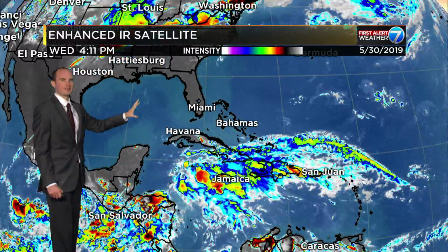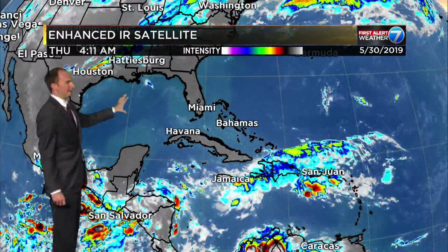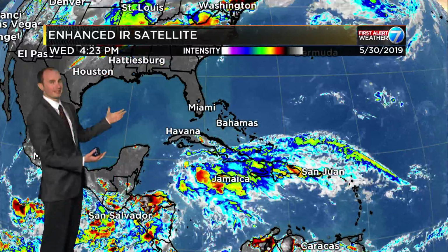We're getting into June, but look at how clear the Gulf of Mexico is. Man, oh man, if you've got a boat and you're heading out to go catch some fish or something out in the Gulf, there's really nothing out there to speak of. I mean, there's really not even kind of the everyday thunderstorms that we kind of see here and there in the Gulf that later in the year even develop.